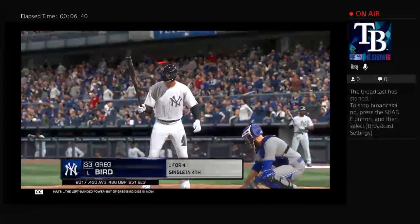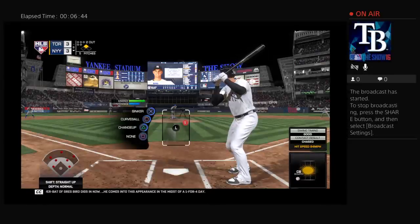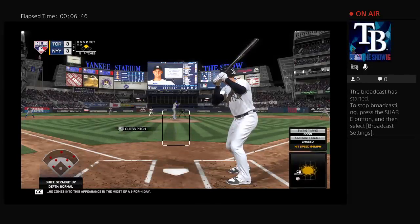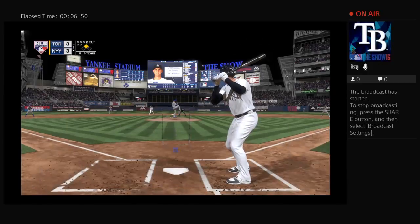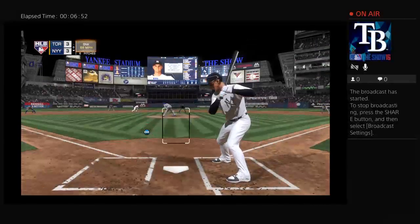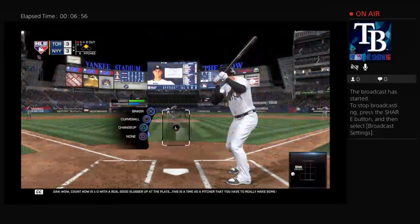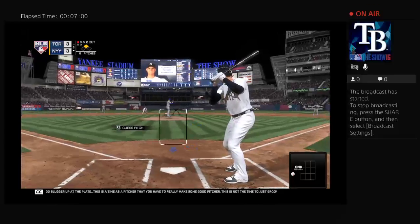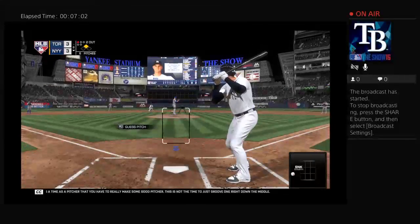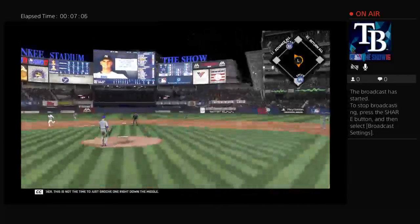First baseman, the left-handed power bat of Greg Bird digs in now. He comes into this appearance in the midst of a 1-for-4 day. Off the plate and away there. 1 ball, no strikes. Wow, count now 1-0 with a real good slugger up at the plate. This is the time as a pitcher you have to really make some good pitches. This is not the time to just groove one right down the middle.